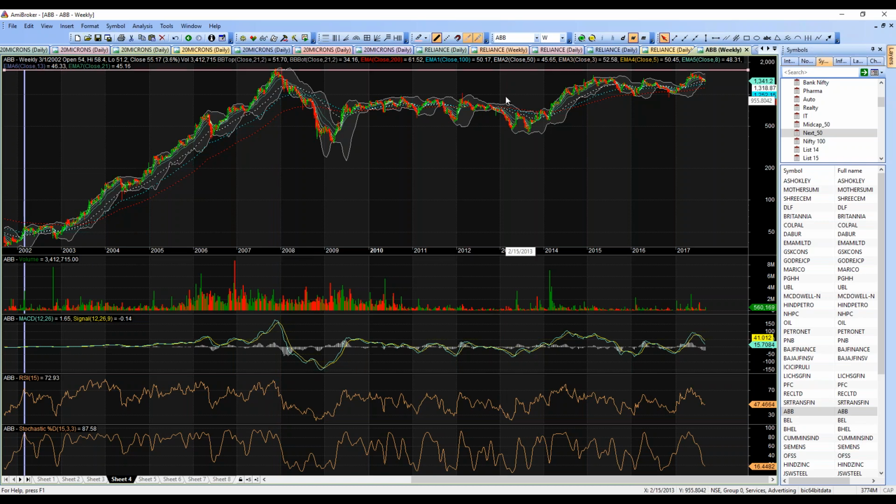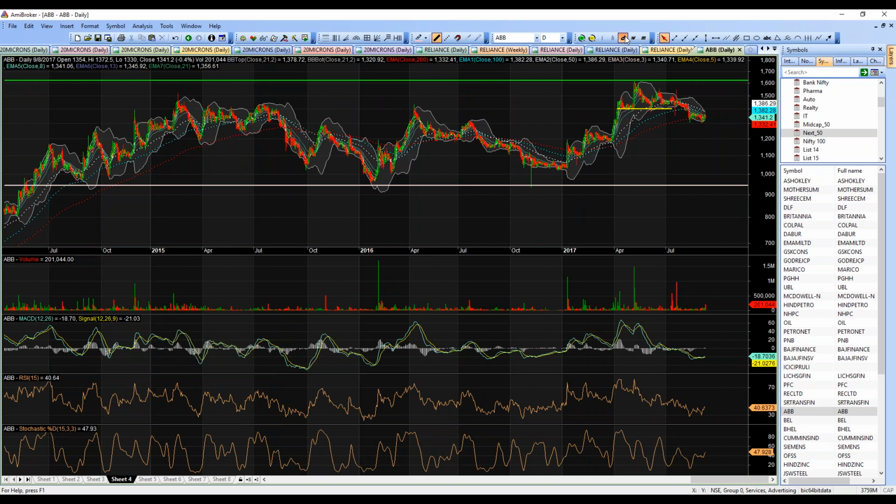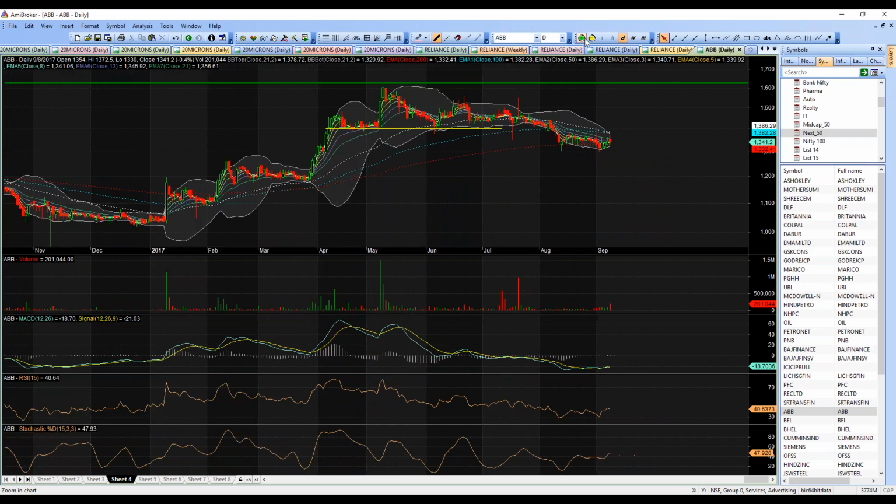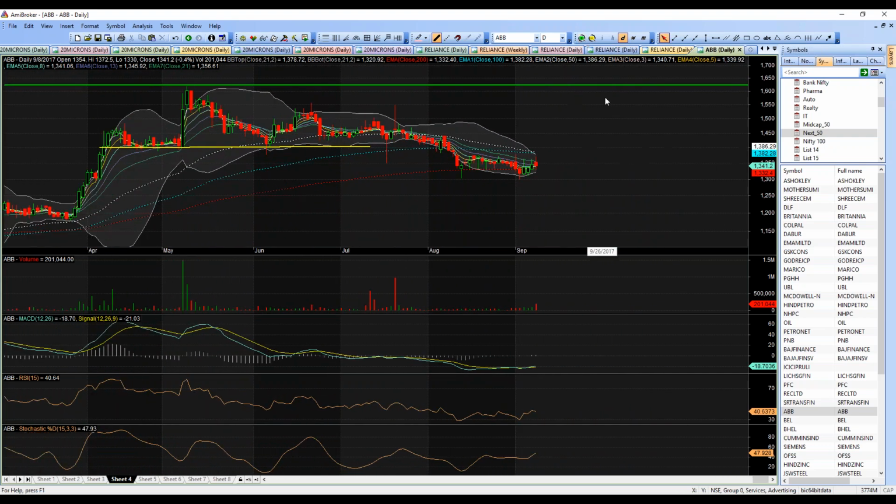So with that in mind, just thinking out aloud, and from a trading perspective, yeah, you could trade this with a tight stop loss below 1295. See how 1300 became a good support.